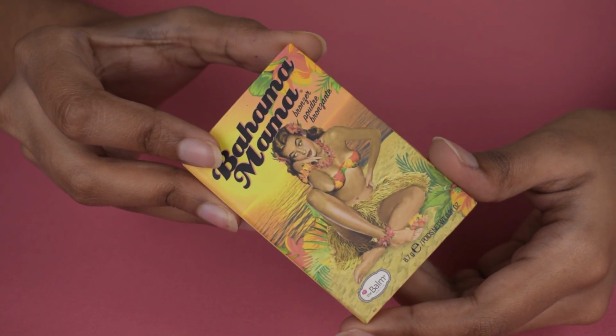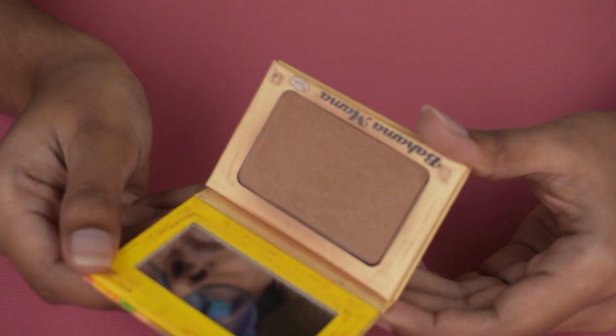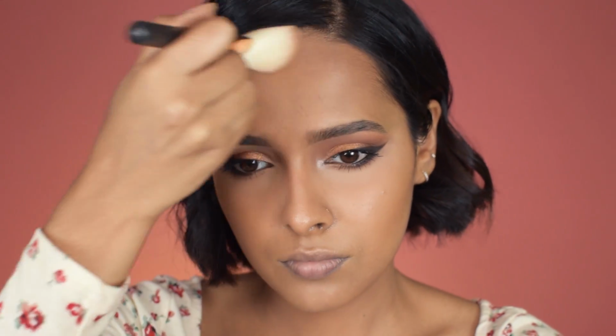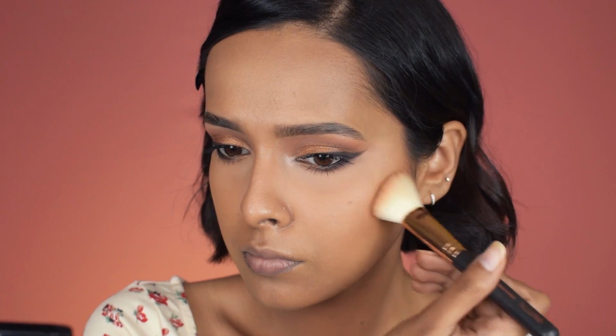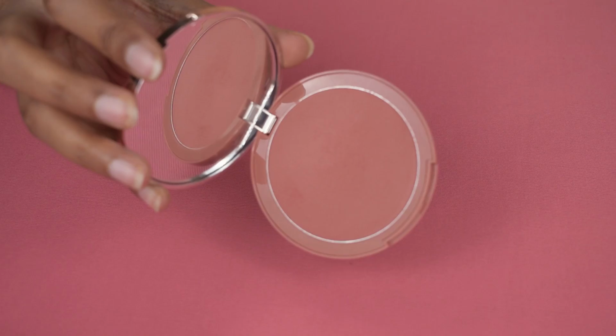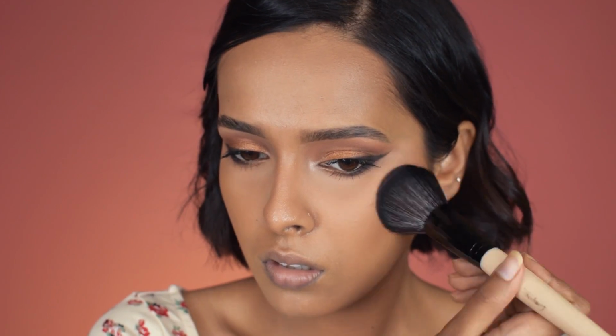Let's finish the face. Now I am using a little bit of the Bahama Mama bronzer by The Balm, followed by a little bit of K-Beauty matte blush in soft nude. I'm just applying the bronzer on my forehead, cheekbones, and jawline. So next I'm just using the K-Beauty matte blush in soft nude.